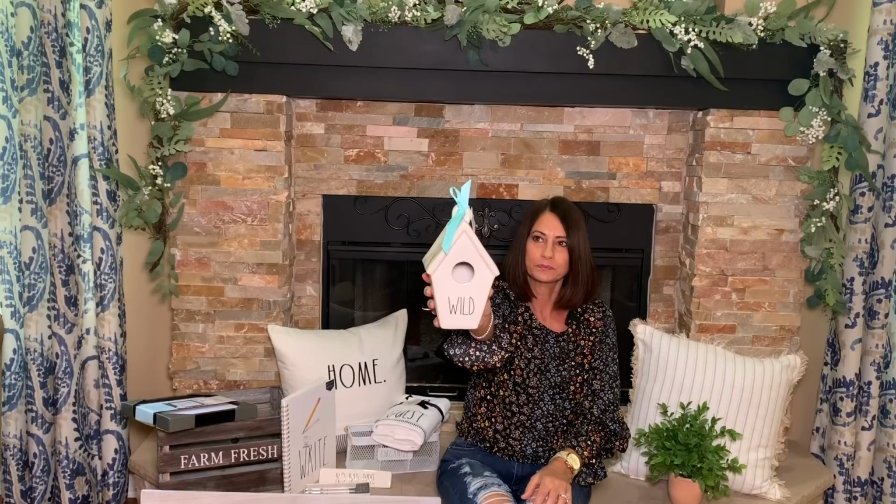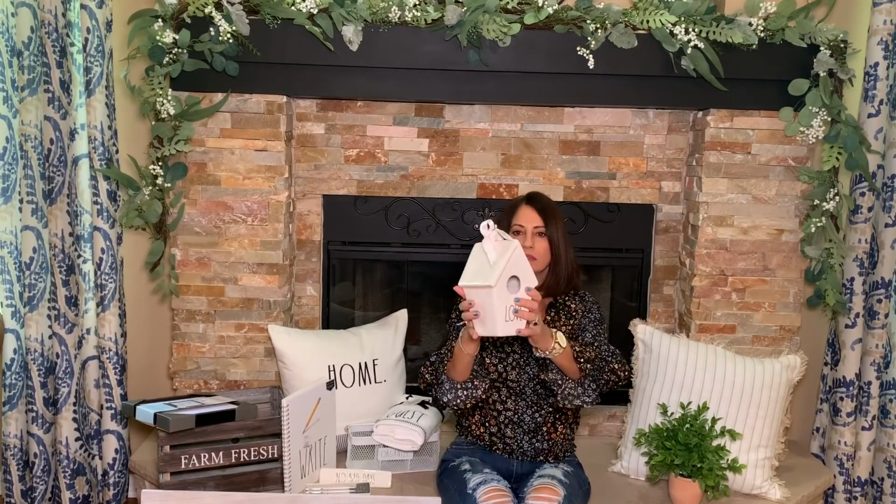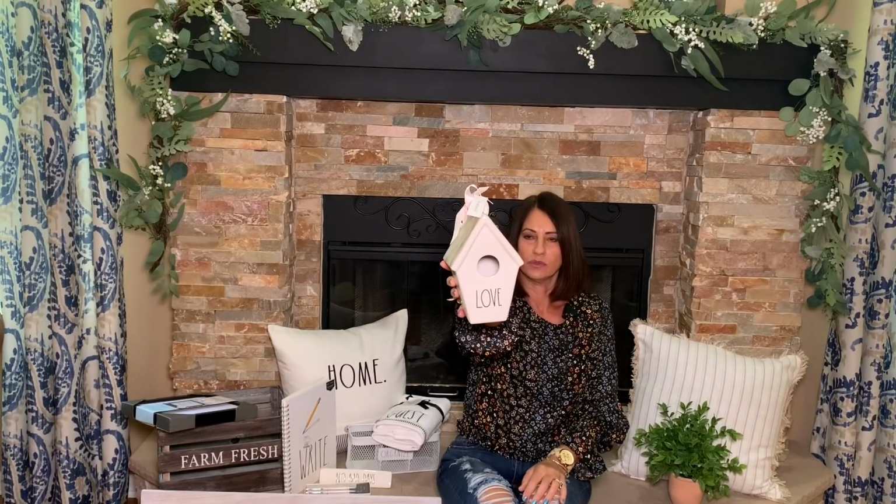And then I picked up this one. It says wild with this bluish teal ribbon. And then on the back, it's got the little feather. And these birdhouses are priced $19.99. And then I did get another one, which is going to go to my daughter-in-law. She wanted this one that says love with the pink bow.